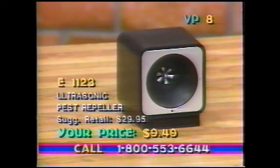Now it is 15 minutes past the hour. We're going to break away for the national weather update, and we'll be back with more values right after this.